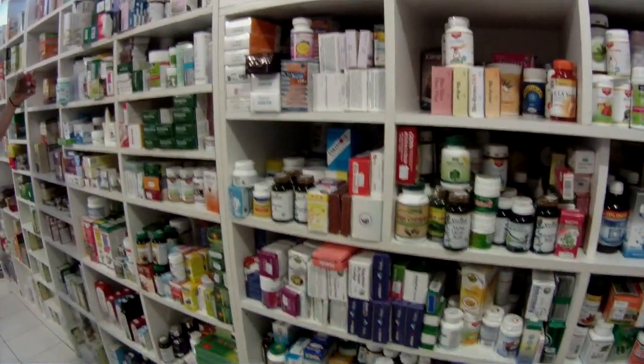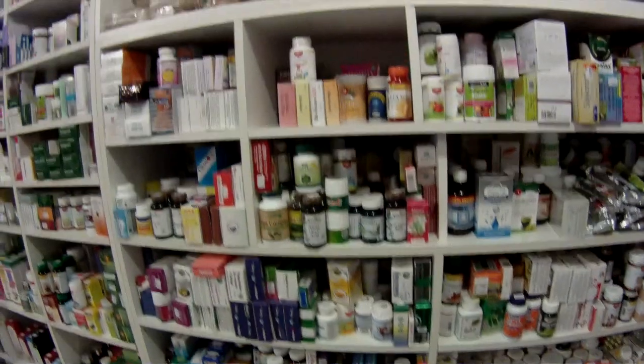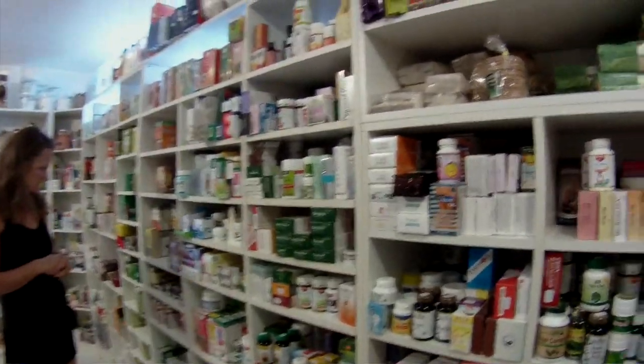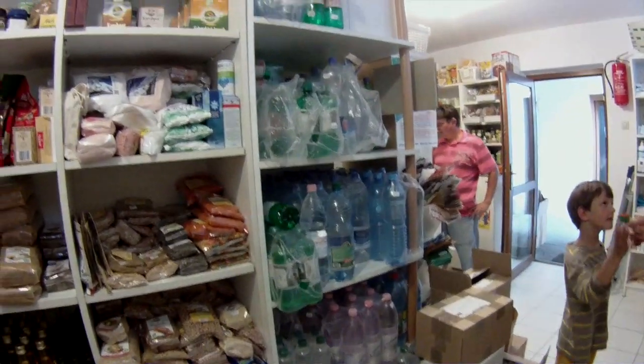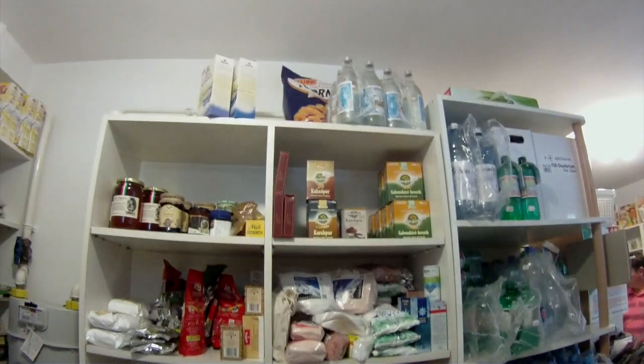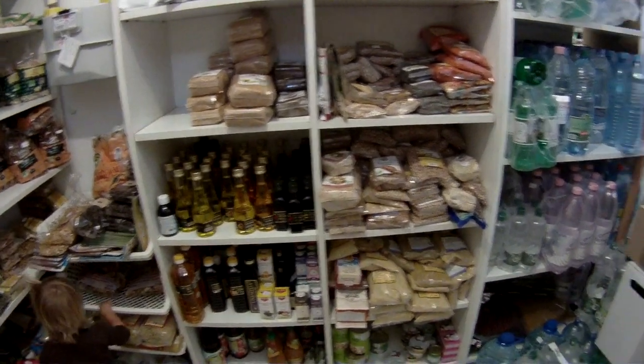But mostly, this is what most of the health food stores are like in Hungary, is they have a little bit of stuff that's food, and they have mostly just vitamins. And that is pretty much what most of your stores are like. You can see they have the water here too. So that's just kind of giving you an idea. I'll show you some more too, so you can kind of see what Hungary is about.